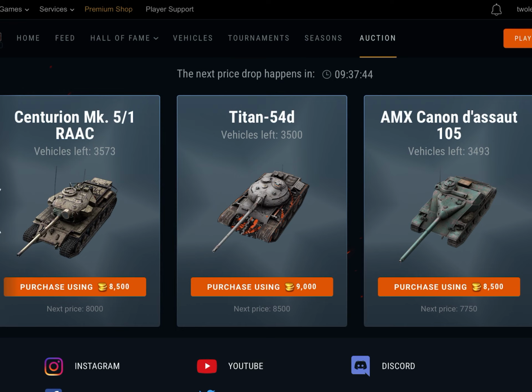It's solid, so give this another price drop or two, maybe more. Again, just check the vehicles, let the prices drop as low as you can, of course. I think this one would be a pretty solid pickup.